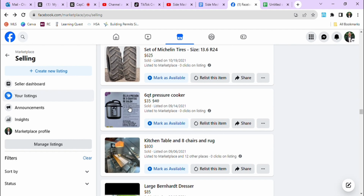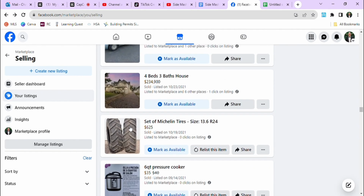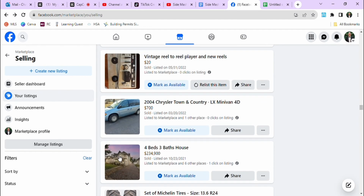This one was, somebody said, hey, could you list some tables and chairs and I'll give you X amount for that. This one was a fairly new pressure cooker in box and everything. Again, I know quite a few farmers, and they said, hey, will you list these large tires? I'll give you X amount. At that time I also got into real estate, so listing houses as well.